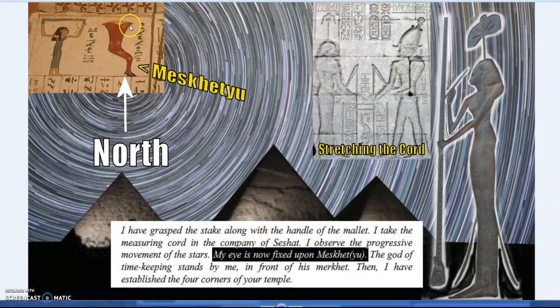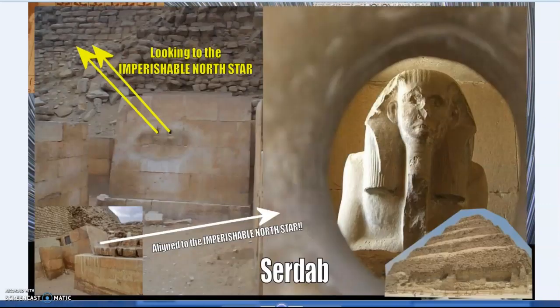Now, what is Meskhetyu? It's the bull's foreleg. It's actually connected to Set. So Set killed Osiris. The pieces were put into a coffin and floated down the Nile. As one story goes, they floated to Byblos in present-day Lebanon. There Isis and Horus found them, brought them back, and resurrected Osiris, whom the king represents.